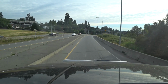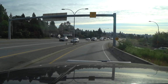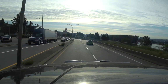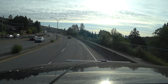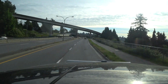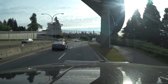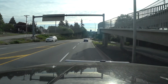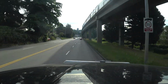Yeah, that's better. This is 2 lanes, so I think I'm going to get in this lane. Still 50 here. Hey, I'm on the right road. It looks like there's another traffic jam up ahead in 6.5 kilometers according to my Garmin. SkyTrain above us there.